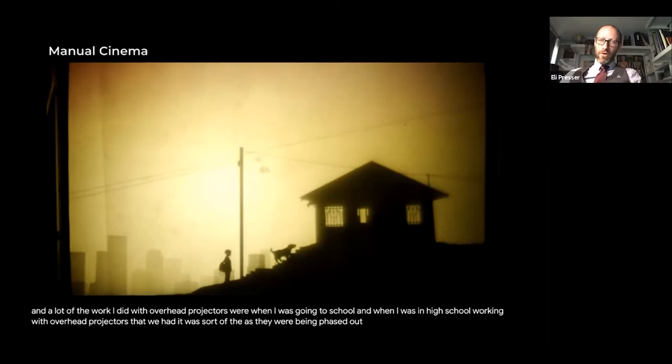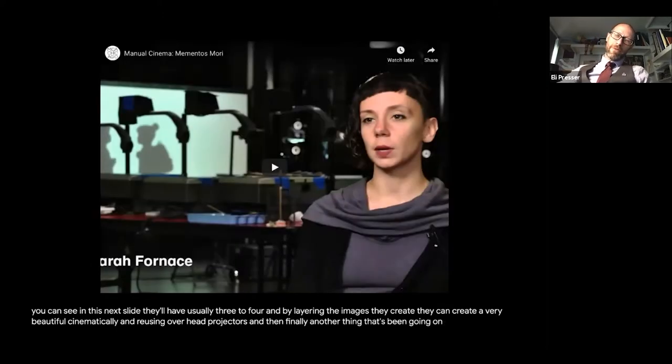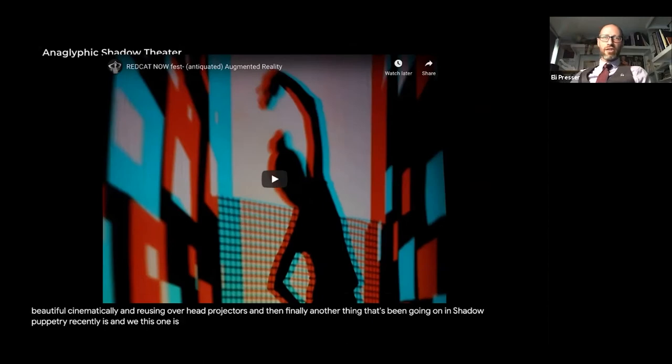They use multiple overhead projectors. You can see in this next slide, they'll have usually 3 to 4, and by layering the images they can create very beautiful and cinematic imagery using overhead projectors. And then finally, another thing that's been going on in shadow puppetry recently is, and we can skip through this one, the anaglyphic shadow theater.